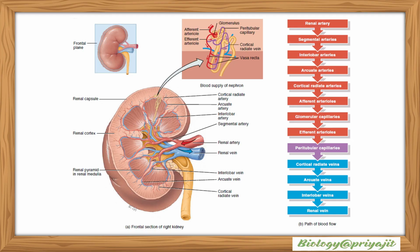Blood then flows through venules, interlobular veins, then arcuate veins, then interlobar veins, and finally exits through the renal vein to the inferior vena cava. Nerve supply to the kidney: renal nerves come from the renal plexus and follow the renal arteries. These sympathetic nerves control blood flow in the kidneys by adjusting arterial diameter, that is vasoconstriction or vasodilation.